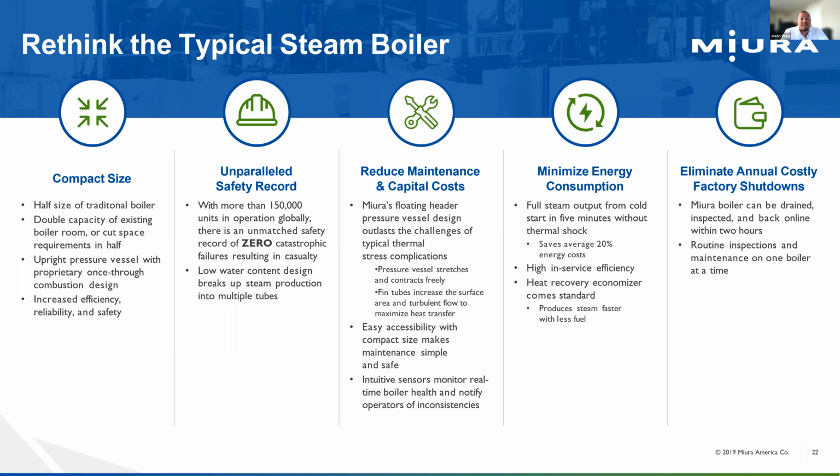Miura has an unparalleled safety record. With more than 150,000 units in operation, we have recorded 0 catastrophic failures. Again, I want to remind you guys of the picture we just saw earlier. Even today, boilers are still exploding.